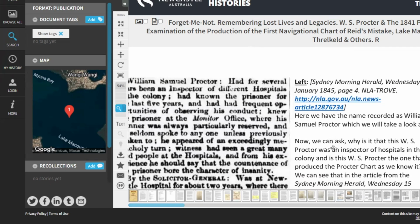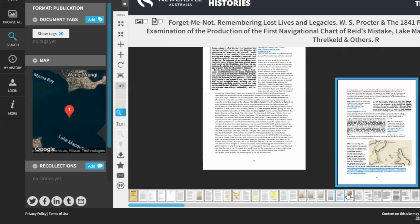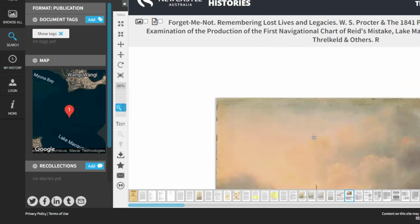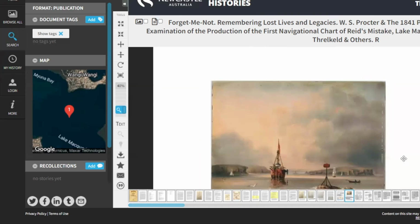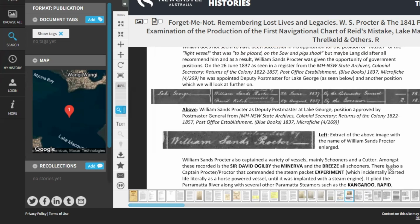So it's all there, so you're not going to wonder whether this bloke is really just making this up, because it's all there in black and white. If you drop down a little bit on that one, Anne, you'll see a record of William Sands Proctor as a deputy postmaster at Lake George in 1837. And you can see William Sands Proctor there, and he was given that position as the deputy postmaster.